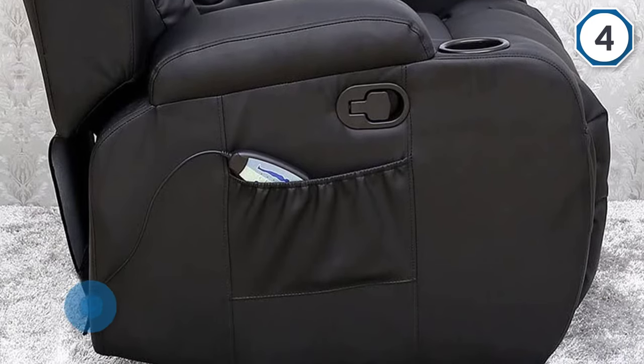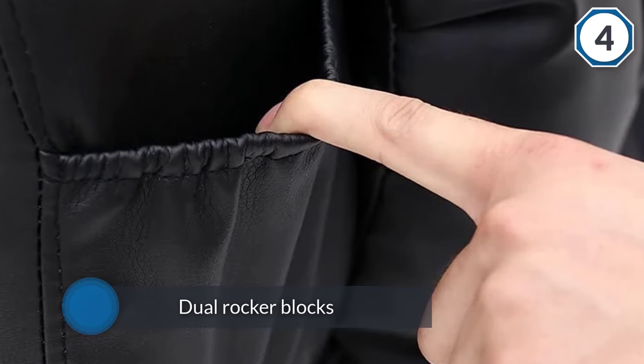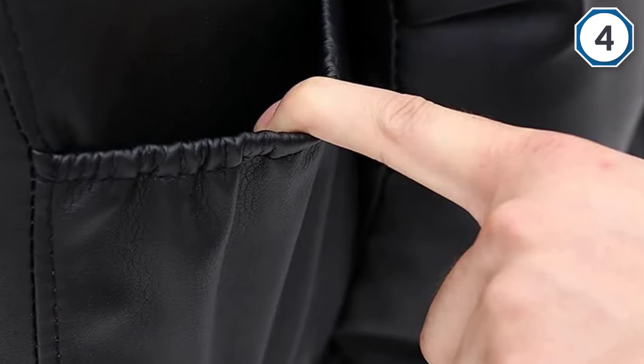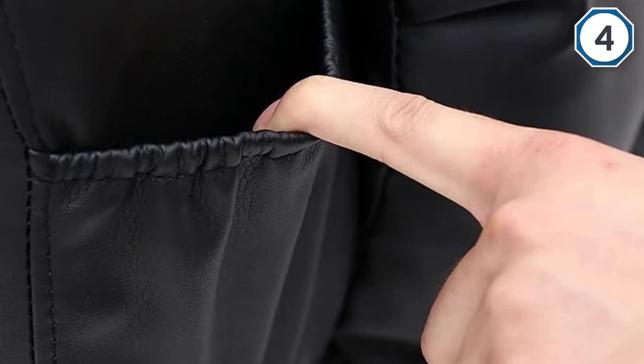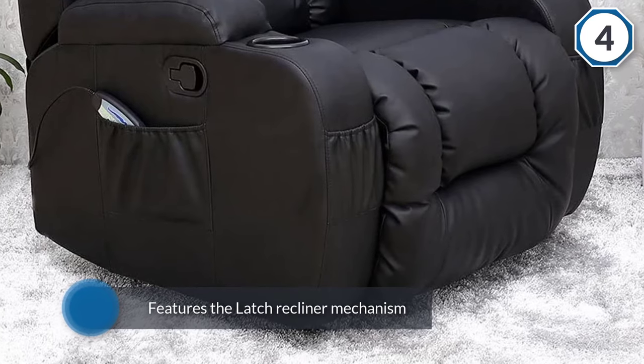Dual rocker blocks ensure that the recliner doesn't tip when it's in the open position. The chair features the latch recliner mechanism. A swivel 360 base adds more flexibility, and an 8-point heat massage offers you great relaxation therapy.